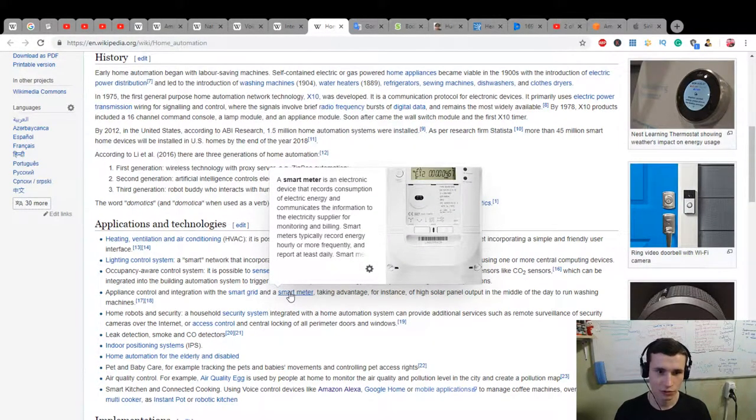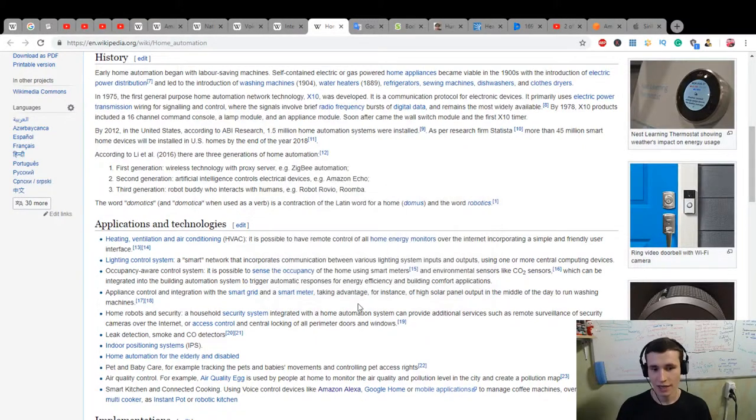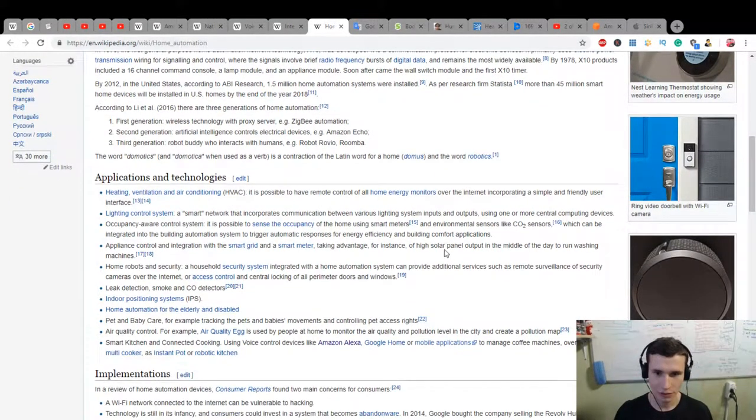Smart meter is an electronic device that records consumption of electric energy and communicates the information to the electricity supplier for monitoring and billing. I don't have a smart meter in my house. Taking advantage, for instance, of high solar panel output in the middle of the day to run washing machines. Wow.